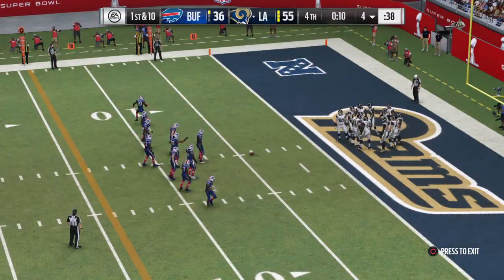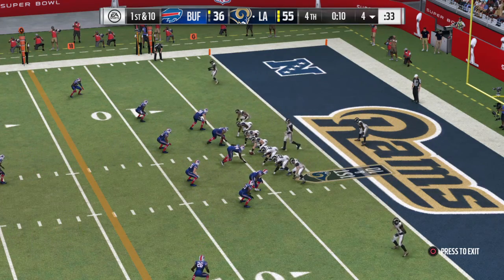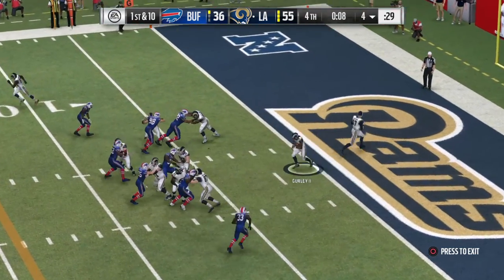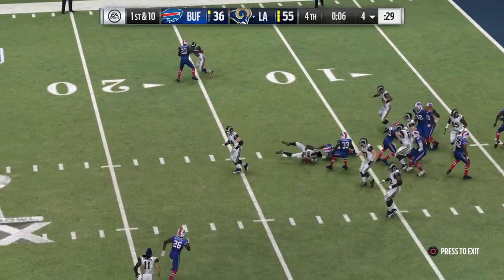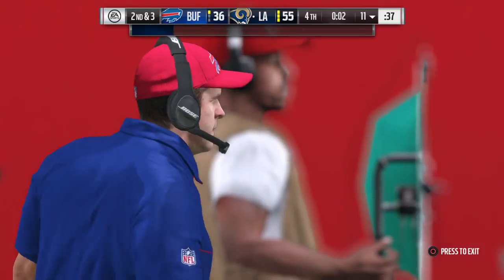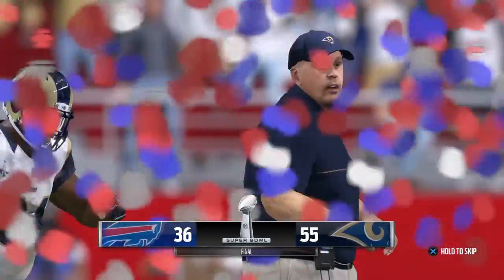Very tough spot here for the offense to start. It's Gurley, and that gets him a little room as he'll take this up over the 10-yard line. 7 yards on the pickup there, and it'll leave him with a 2nd and 3. The Rams have won the Super Bowl, and they will get the Lombardi Trophy.